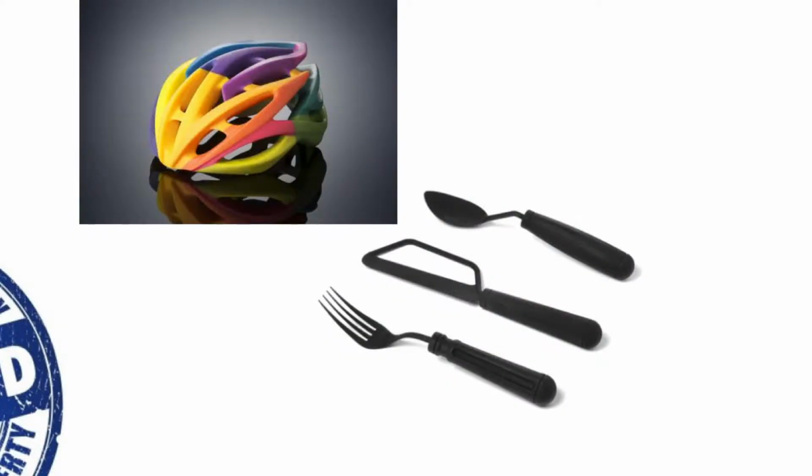Then if you get to household goods, you can start printing 3D bowls, and you can put your food in those bowls.